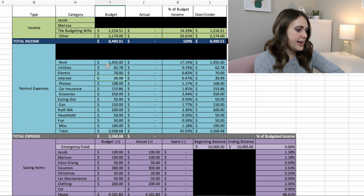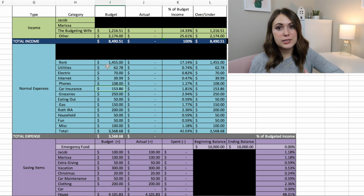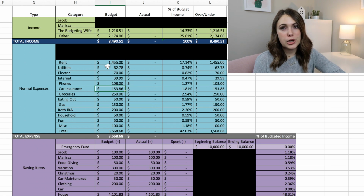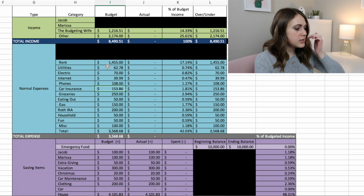Internet, as usual, is $39.99. Phone's $108, so this is my cell phone and Jacob's cell phone. Car insurance is $153.86, and that is our new higher rate. I know that I talked about that before, that we got a new car and we knew that our insurance rate would go up, so it just went up like $10, I think, so not much at all, but that's our new rate for car insurance.